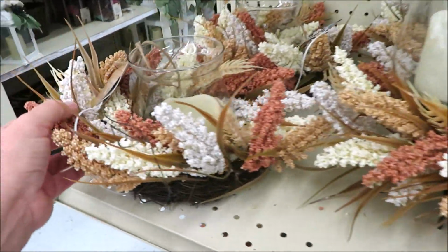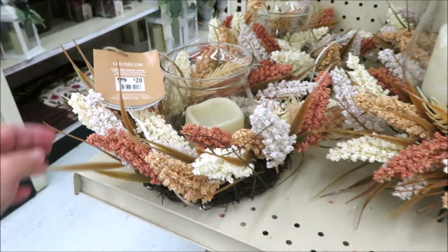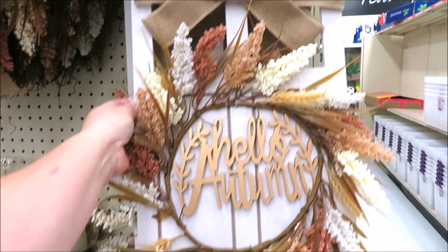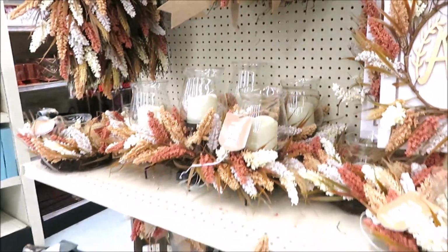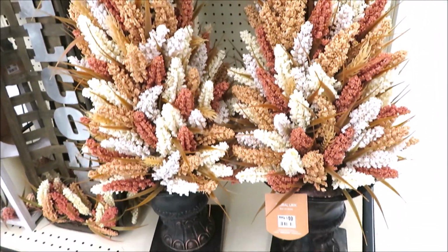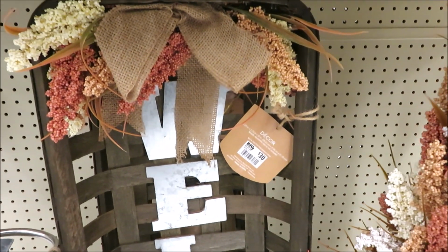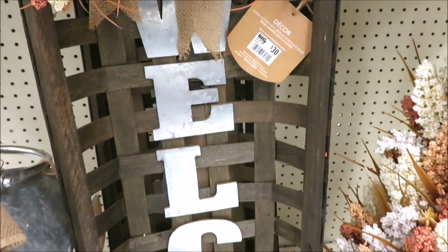They have a smaller centerpiece wreath. This one is going to run you $20. And the miniature door in this collection is $22 as well. This one in white with Hello Autumn. For $40, they have these standing heather trees. These are 3 feet tall. Right next to it, slightly taller than it, is this tobacco basket for $30 with welcome in galvanized letters.